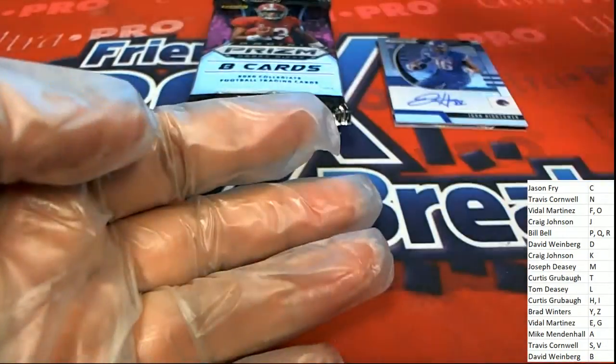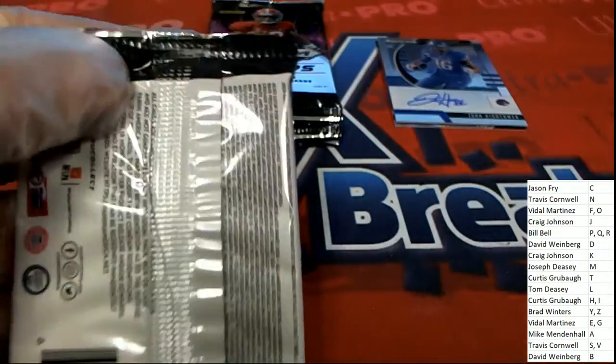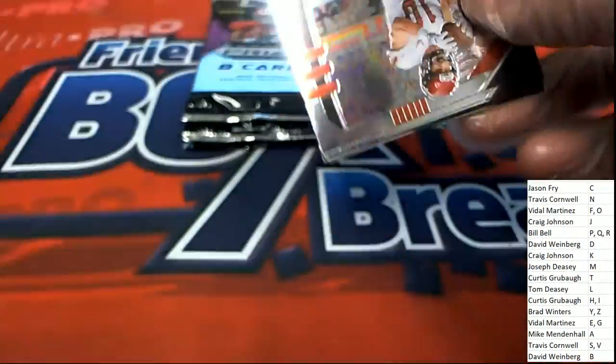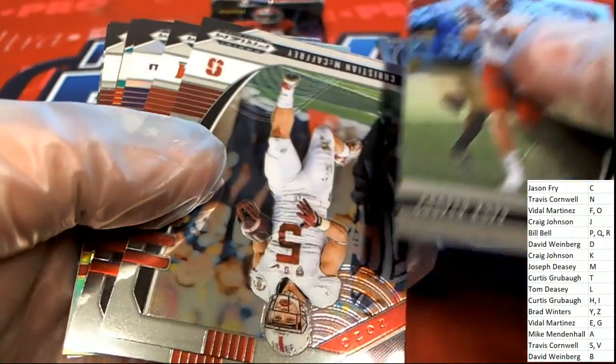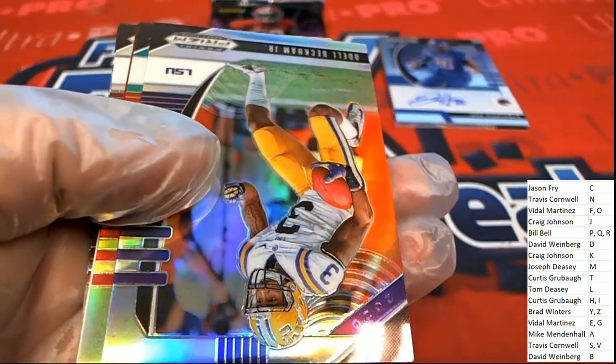CeeDee Lamb, rookie for the letter C owner. Everything ships. Everything is shipping. First name letter break, and we're looking at Cooper and Christian, Stefon Diggs, and OBJ.